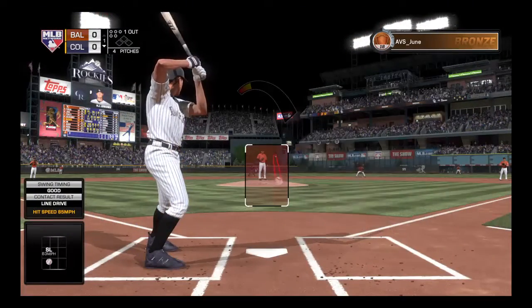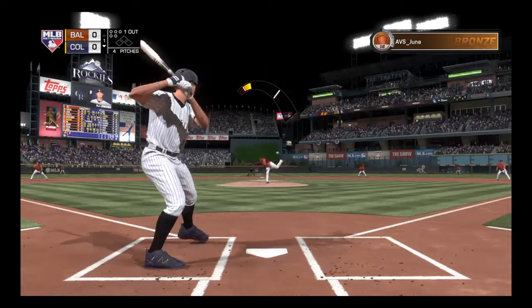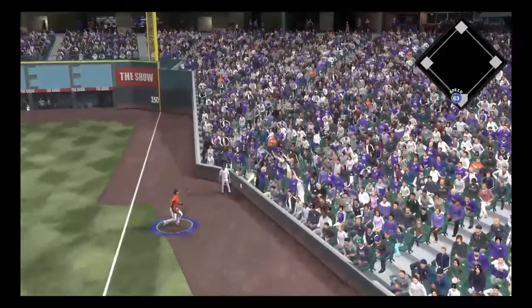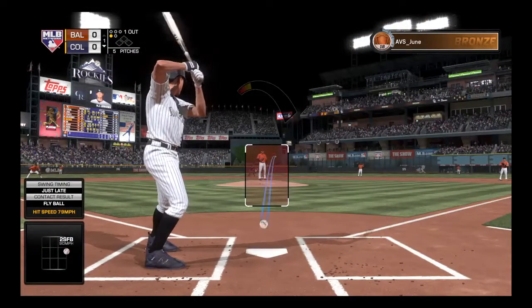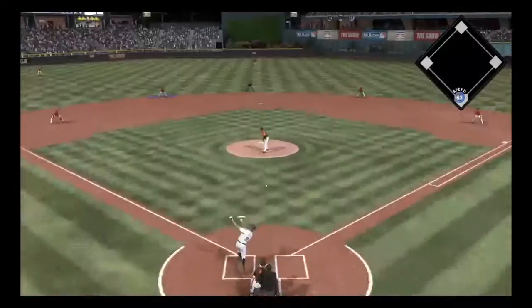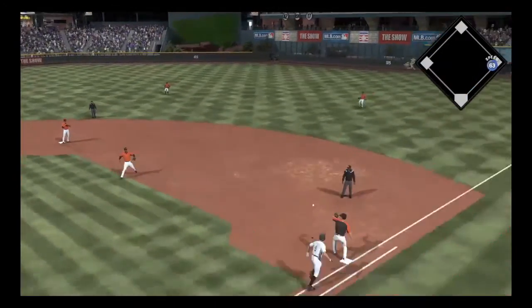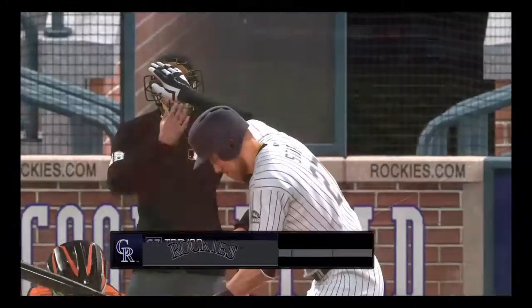Batting second. So striding forward now, DJ LeMahieu. He comes in hitting in the .370s for the season. Clearly always a threat with the bat. The windup and the 0-1. And that gets him on the mound. Nice recovery play to get the second out, but we'll have to make sure he's okay on the mound.